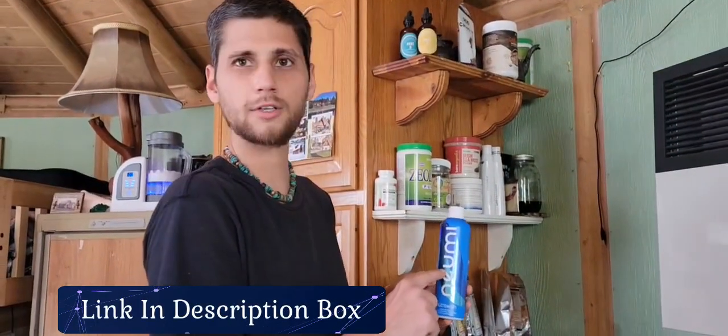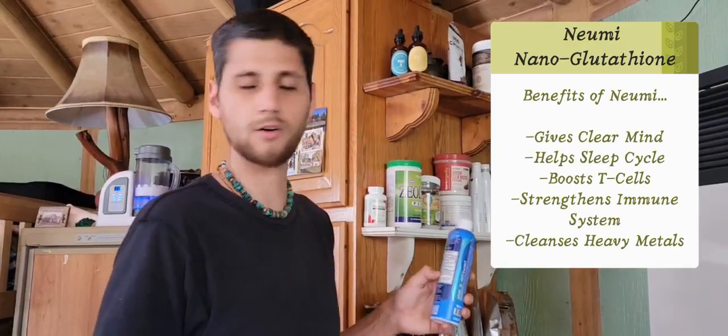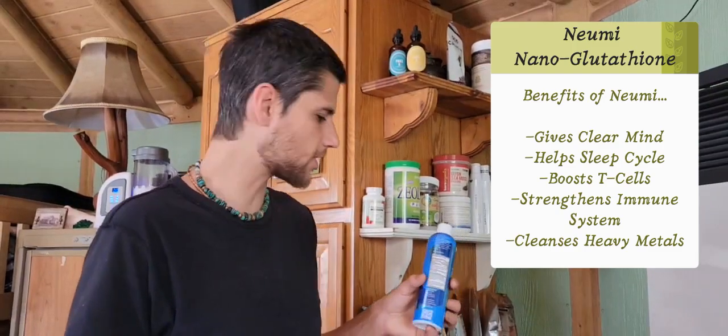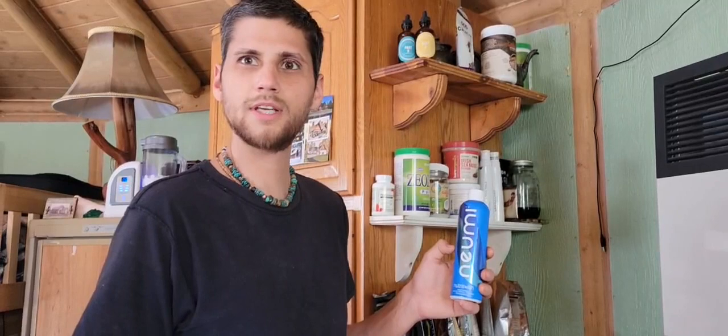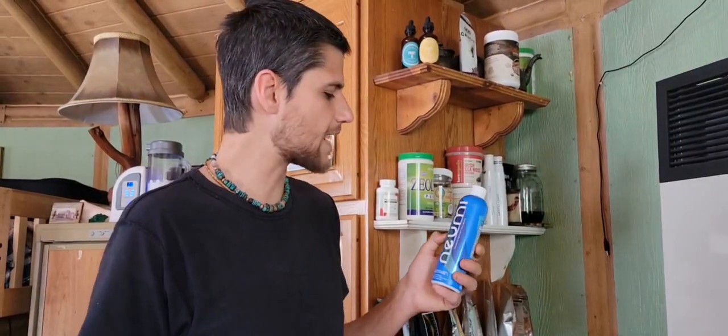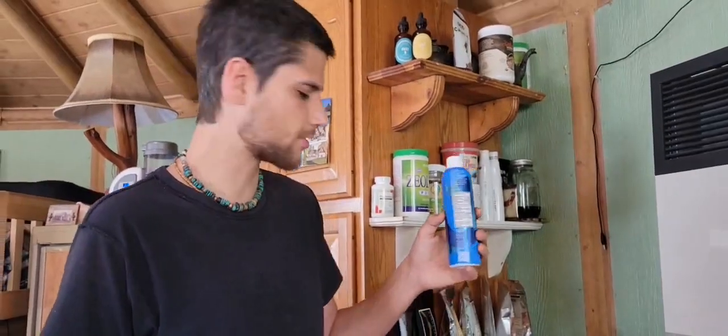It gives you a clear mind and helps you sleep. Testimonials on this stuff is just miraculous. It boosts your T cells, which are the ones that go out and kill parasites and pathogens in your blood. This stuff's good. I can't stop. I put this under my tongue sometimes 10 times a day and just hold it under my tongue for sometimes half hour. But they say to just swish it 1 to 3 times a day for 30 seconds.